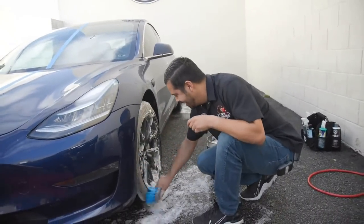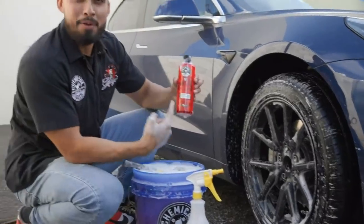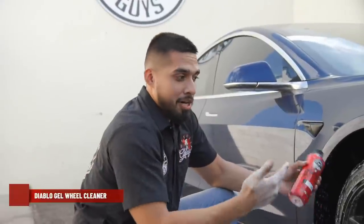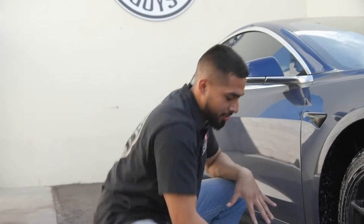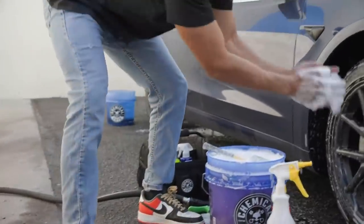Henry is just using... check out these premium suds right here. Henry, what are you using for the wheels over there? I went with Diablo Wheel Gel. Diablo Wheel Gel works on all types of wheels. Me personally, I don't know what was behind the cover on this wheel, so this is why I went with Diablo Wheel Gel. It's not a headache. Simple pH balance. I add 1 or 2 ounces inside here, and just check out this foam. Premium suds, that's awesome. Not scratching the surface.